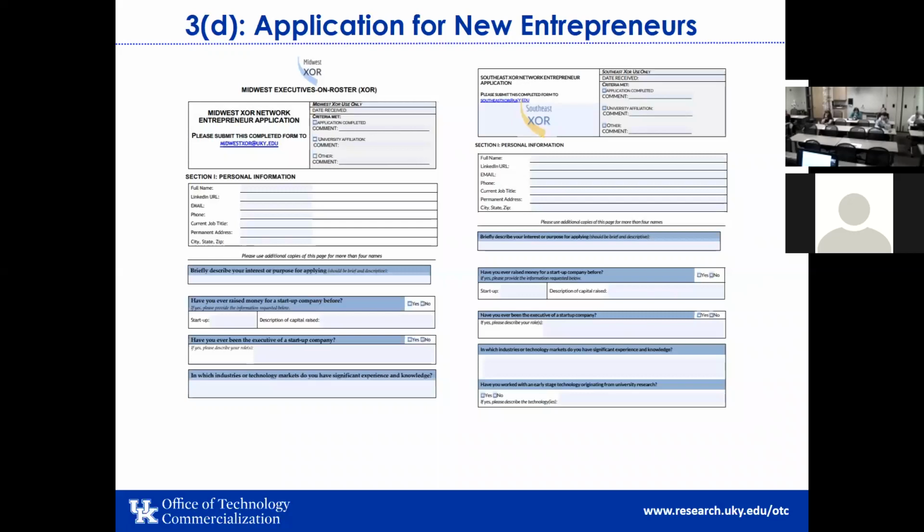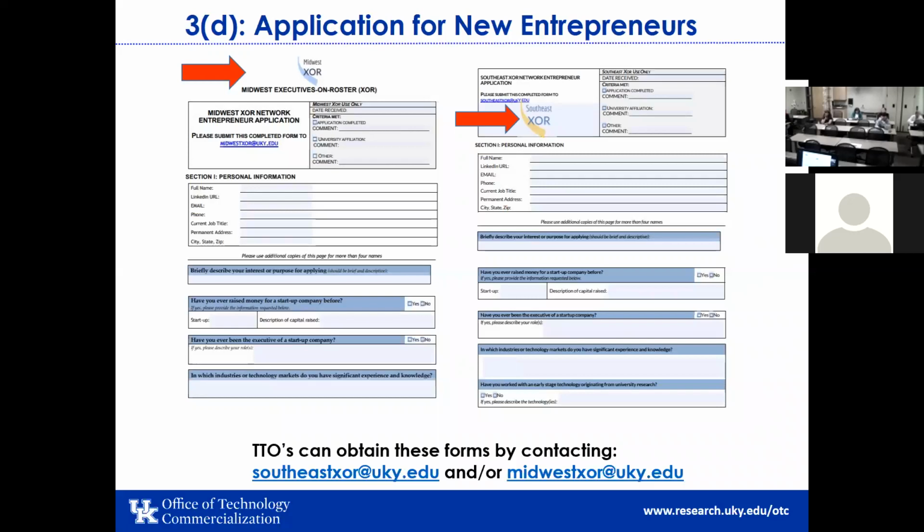So here's an example of the application form for new entrepreneurs. On the left-hand side, there's the Midwest, and the SEC is very similar. Here on the right-hand side, the information is mostly the same. The only difference is we try to distinguish between the two regions with the logos. To access any of these applications, of course, you can contact me, and I'll have my information at the end of the presentation. We also have email addresses that you can send a request to for access to the forms here at the bottom of this screen.